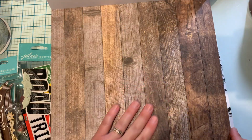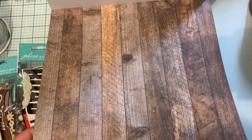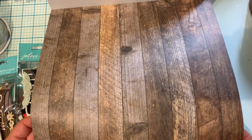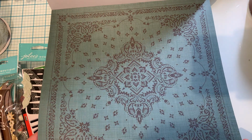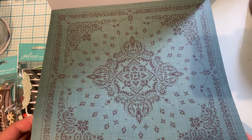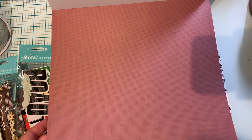Oh, you can't go wrong with a good old wood tone background. That's so nice. Very pretty, three of those. Here it's like a handkerchief. I like this one too. I love the color. Here's just a plain, I don't know, do you want a burgundy-ish color? And it has a design in there too. I'm not sure if you can see it. Like a linen. Very pretty.